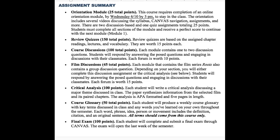All terms should come from this course only. By the end of the semester, you will have a glossary of 50 terms. And in fact, when you write your major paper and you start doing these discussions, I'm going to be looking to see if you're using these terms, because the more you use them, the more comfortable you get with them, right?